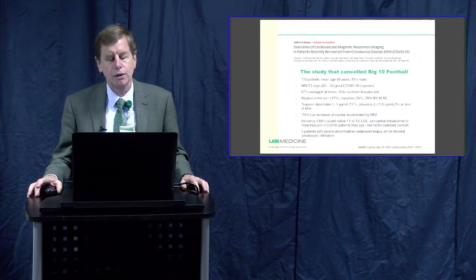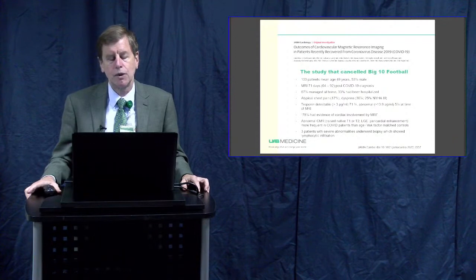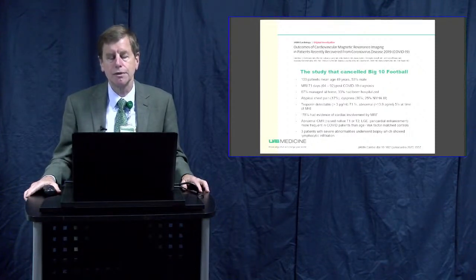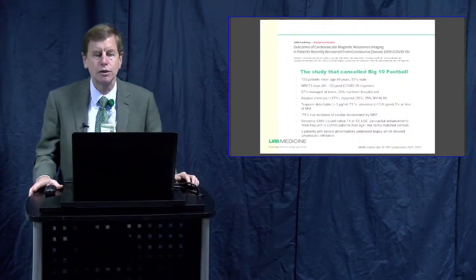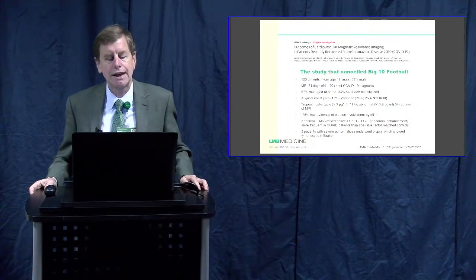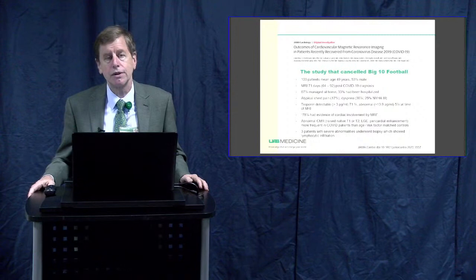So this study, there were 100 patients, mean age 49 years, 53% male. And what they did is they recruited these patients who had recovered from COVID, no longer were having symptoms. These were not patients who were referred for symptoms. These were just patients who were in a registry in Frankfurt with COVID and agreed to participate in the study. The MRI was done an average of 71 days after diagnosis. Of these patients, 2/3 actually had been managed at home, never been hospitalized.